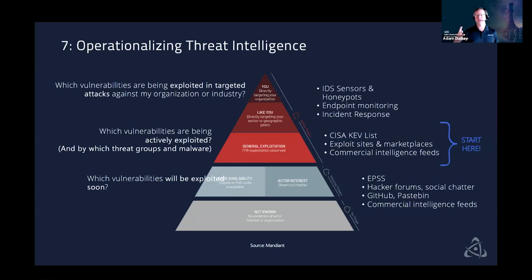At the very top of the triangle here to the upper left, you see what the ultimate goal is for Intel-led vulnerability management, which is every day coming to work and knowing specifically which vulnerabilities in your environment are being actively exploited by threat actors targeting your industry or even your company. And knowing with certainty and confidence that those are the ones that deserve your attention now and today.